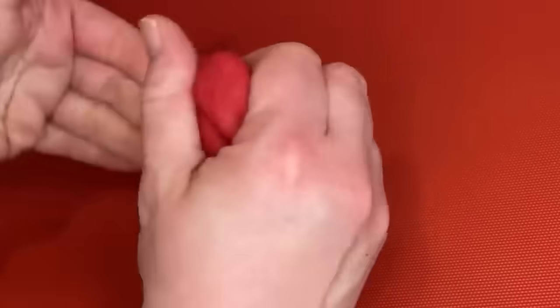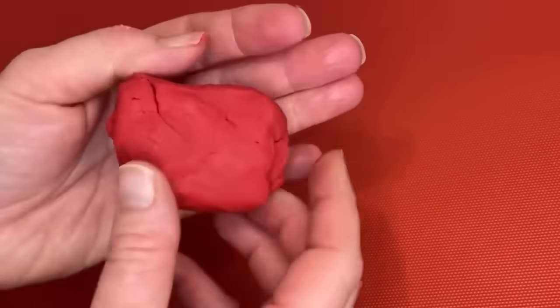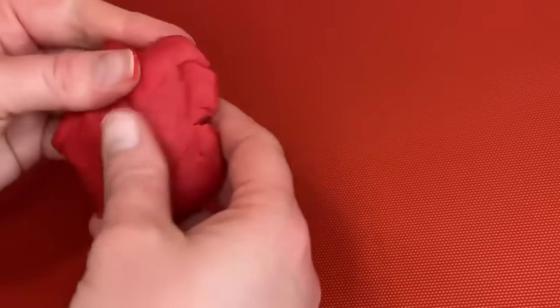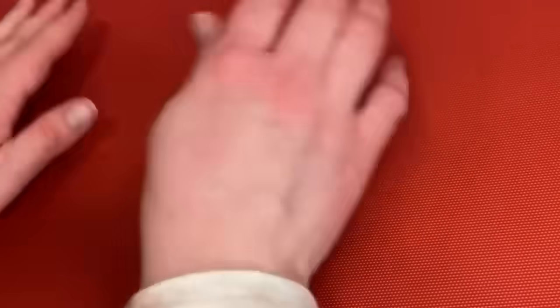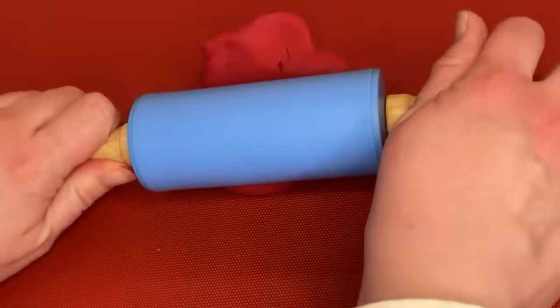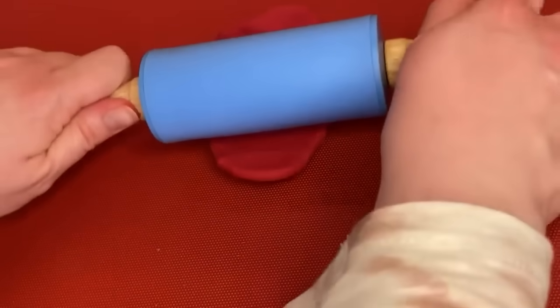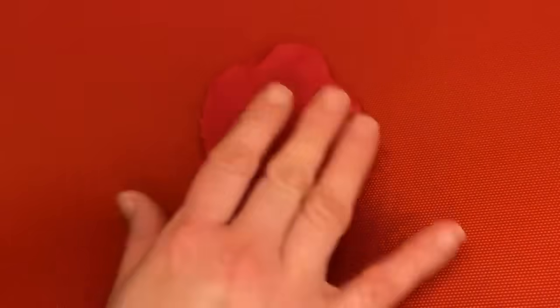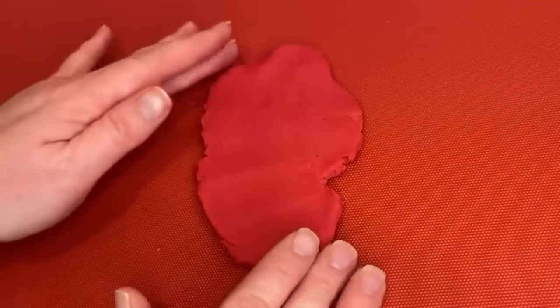Ooh, it takes so long to dig that Play-Doh out. But here we have it. Look, it's a nice red. It gets a little messy, so remember that. All right, we gotta get it all soft. I think it's good now. Let's put it down. We're gonna roll it out like before. Roll it. This Play-Doh is almost the same color as my mat.